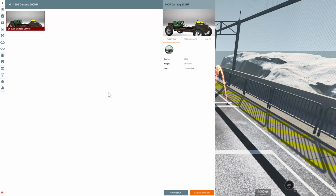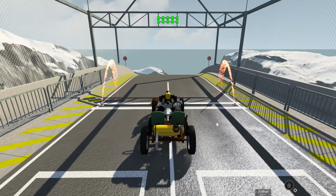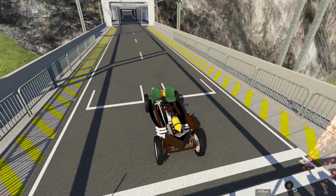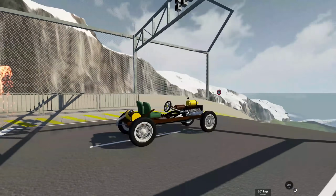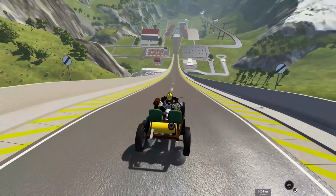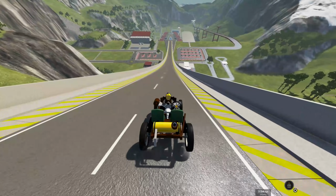Okay, let's get a little less weird now. We're going to go old school, very, very old school. We got a 1905 Duroc, 200 horsepower. This looks very interesting. Is this going to mean it's quick? Like, very quick? I mean, 200 horsepower on this thing seems like a lot. Does it not? But, yeah, I don't know. It seems pretty fast, especially for how old it is. Let's see what she can do.